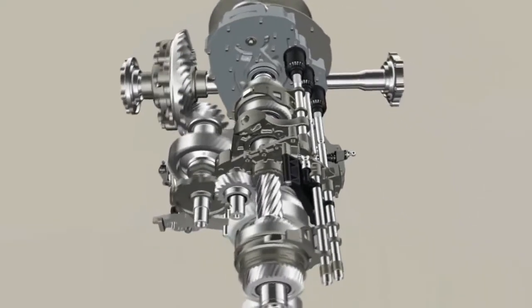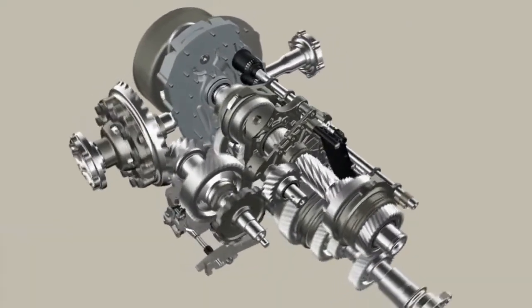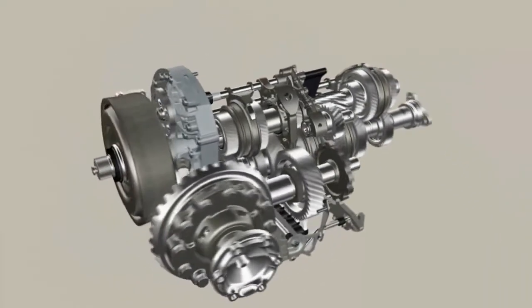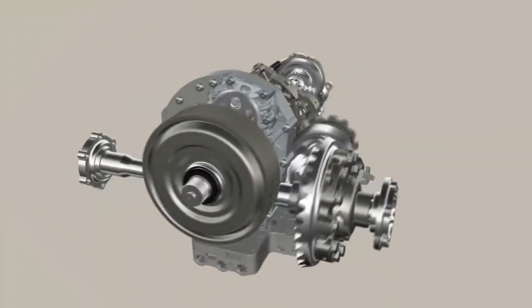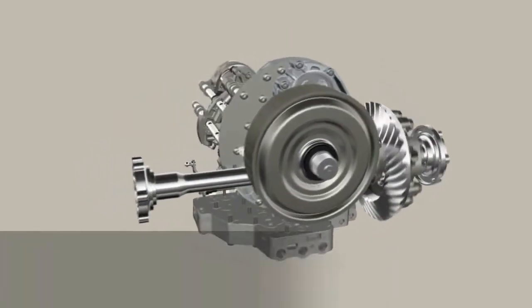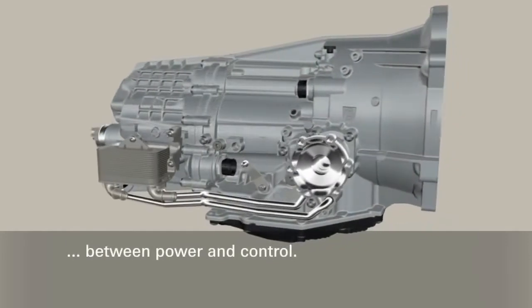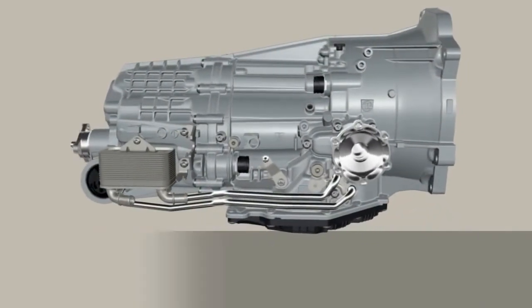Comfort and dynamics are no longer mutually exclusive, but present themselves as an entirely new experience going beyond 7 gears. Gear shifts take place beyond the limits of perception. The ultimate agility of the 7DT, that is time-lapse torque evolvement.